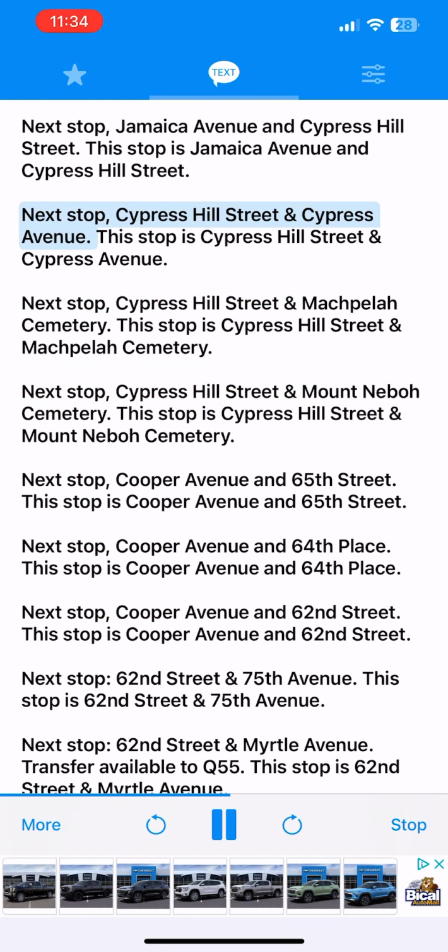Next stop, Cypress Hill Street and Cypress Avenue. This stop is Cypress Hill Street and Cypress Avenue. Next stop, Cypress Hill Street and Machpelah Cemetery. This stop is Cypress Hill Street and Machpelah Cemetery. Next stop, Cypress Hill Street and Mount Neboh Cemetery. This stop is Cypress Hill Street and Mount Neboh Cemetery. Next stop, Cooper Avenue and 65th Street. This stop is Cooper Avenue and 65th Street. Next stop, Cooper Avenue and 64th Place. This stop is Cooper Avenue and 64th Place.